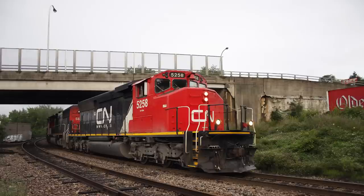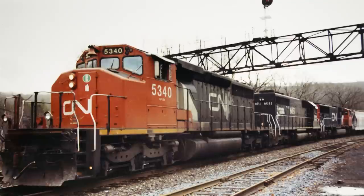When GMD built several orders of SD40-2s for Burlington Northern while EMD was at capacity, they were virtually identical to their U.S.-built counterparts. Likewise, when EMD built an order of early Canadian Pacific SD40-2s, they were built to GMD CP specs.